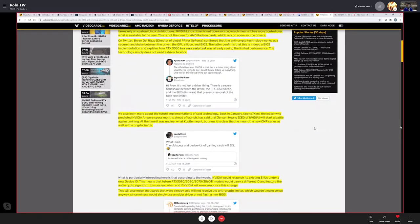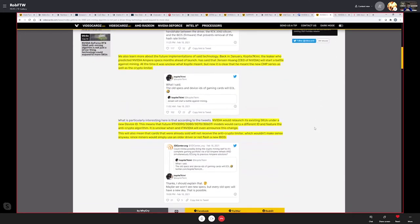Okay. We also learned about future implementations of this technology. Back in January, Kopite7kimi, the leaker who predicted NVIDIA Ampere specs, this guy's been bang on with any of his leaks, basically said Jensen has started a battle against mining. He said it a long time ago. And now he's saying that the current cards that exist will come end of life. Basically, new cards will come out with this new BIOS lock implementation.